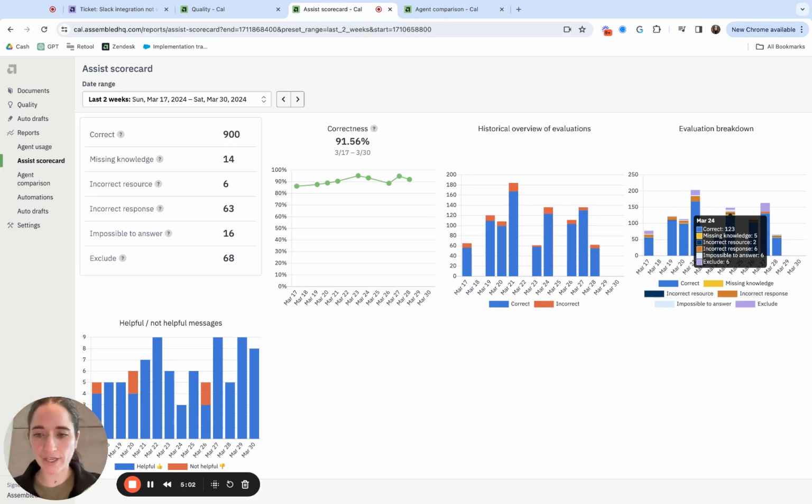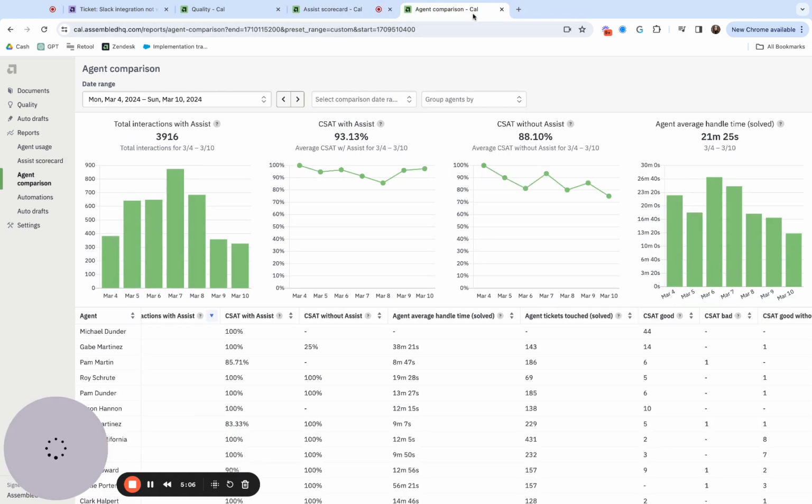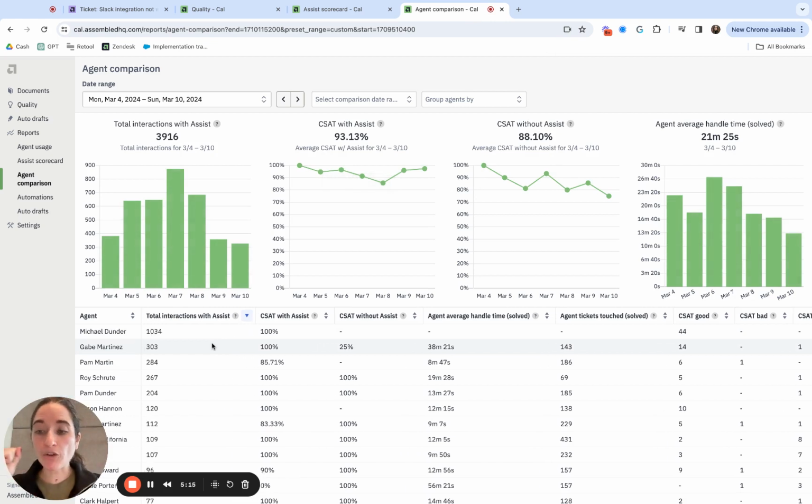Now, finally, we want to be able to track the quality of your replies to your customers using our product. And that's where our agent comparison report comes into play. In this report, you can see how frequently people are using the product. You can track auto sends, and you can track, most importantly, CSAT and average handle time right here for everyone on your team.